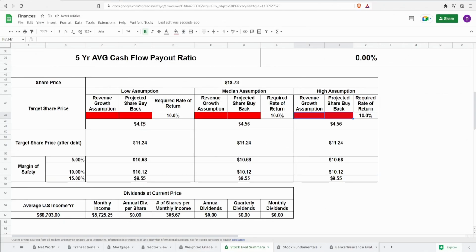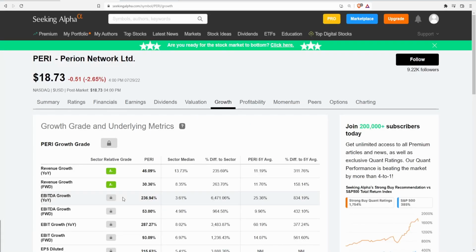At 68%. And now it's time to make some assumptions, low, medium, high, using 3 different factors: revenue growth, the projected share buyback, and of course the required rate of return, which I like to personally keep flat at 10% to match the S&P 500 on average. So for the revenue growth, guys, let's come over here to the growth tab in Seeking Alpha, and we can see that the revenue growth forward is actually 30.36%, and the revenue growth year over year has been 46.1%.